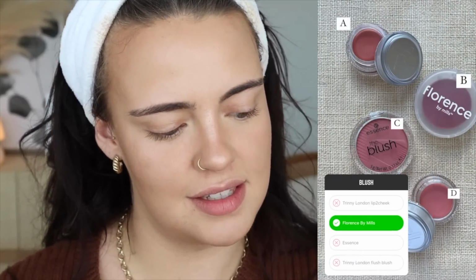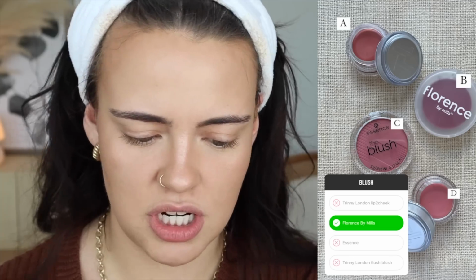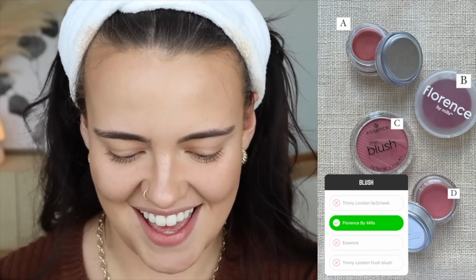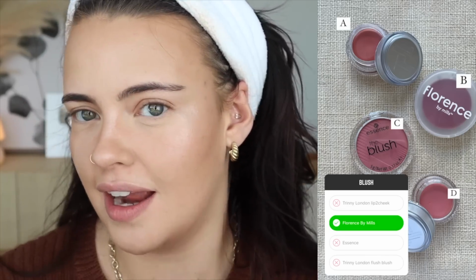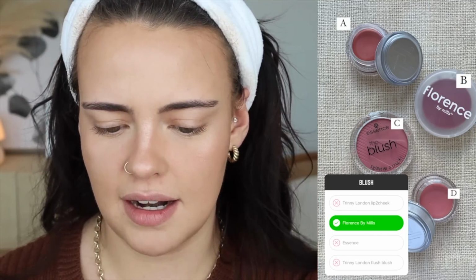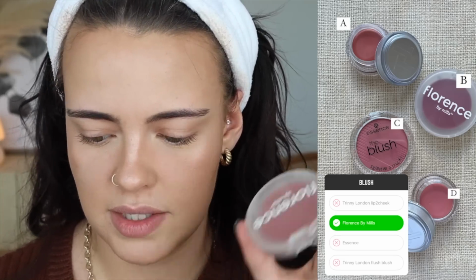Now moving on to blush, I had 4 options. So I had 2 from Trini London, 1 Lip to Cheek and 1 Flush Blush. So neither one of these won. And I also had a cream blush from Florence by Mills. I was kind of hoping that this one would win just because I've never tried anything from the brand and it's now available in Canada. You can buy it at Shoppers Drug Mart. So this one will have to wait.